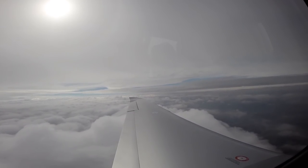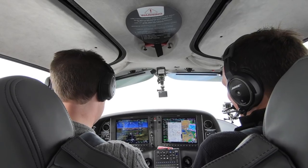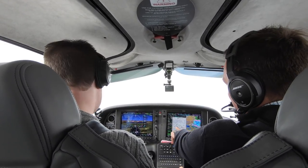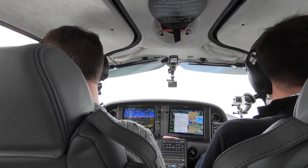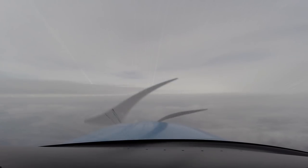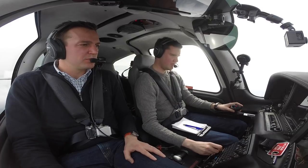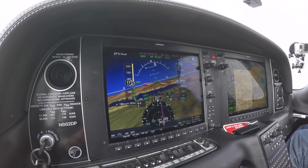Welcome to Switzerland. Woo, living the dream. Localizer established 14. Here we are, you see us? Right, radar service terminated, contact tower 121.025, bye. 121.025, Lennox 20 Charlie. November 2 Delta Papa, turn right heading 050, descend to 5,000 feet. Right, 050, descend altitude 5,000 feet, number 2 Delta Papa.